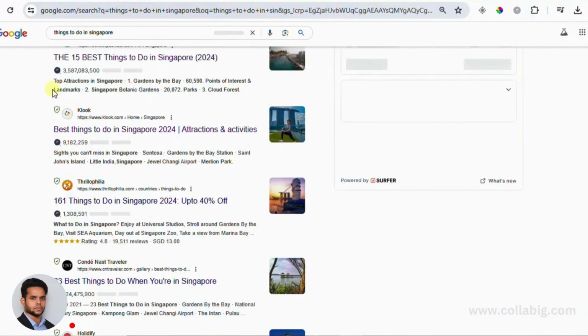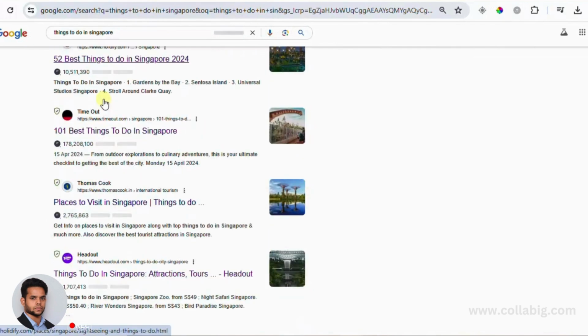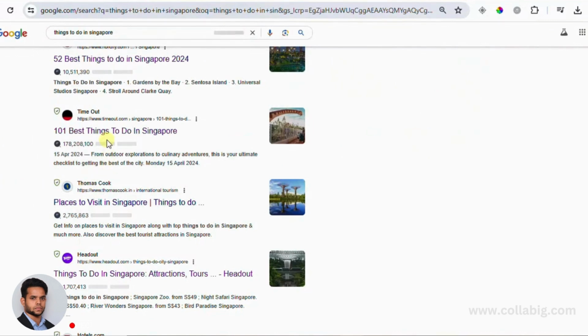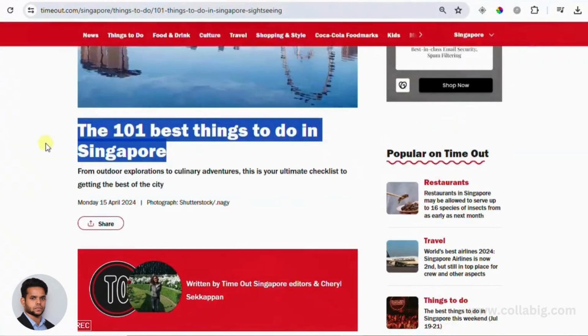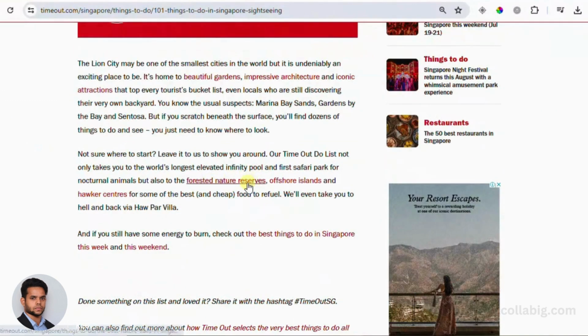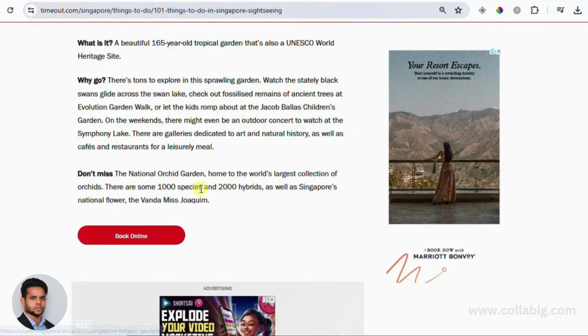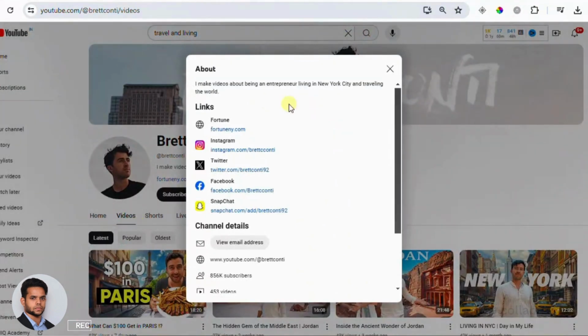Keywords are crucial in affiliate marketing, and one effective strategy is targeting keywords related to things to do in specific cities. For example, let's say things to do in Singapore is a popular search term. Let's see how others are using this keyword. So here you can see timeout.com is a great example. They rank for keywords like 101 best things to do in Singapore. As you can see, these blog posts are filled with affiliate links. Even if you don't like writing, you can hire someone to create content for you or use tools like ChatGPT to help generate ideas.